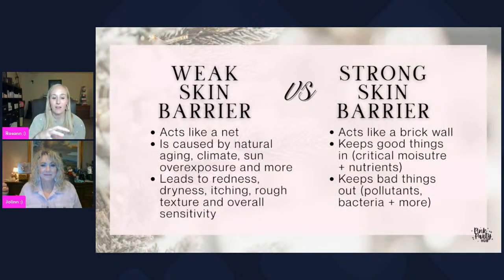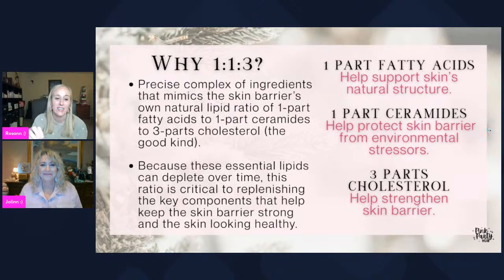And a couple other things about it. A weak skin barrier acts like a net, and it's caused by natural aging, climate, sun exposure, just like the weather changing and dryness and itchiness and all that. So when you have a strong skin barrier, it's going to act like a brick wall, keeping the good things in, like critical moisture ingredients, and keeping bad things out, like free radicals, pollutants, bacteria, and more. So that's just strengthening. And I think of it like a vitamin for your skin, right? To give your skin the vitamins and put it on topically. And the different parts of it. I had never heard of this 1:1:3 until this came out, but it's 1 part fatty acids to help support the skin's natural structure.